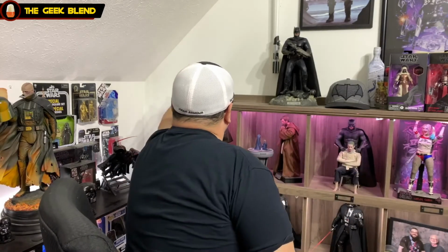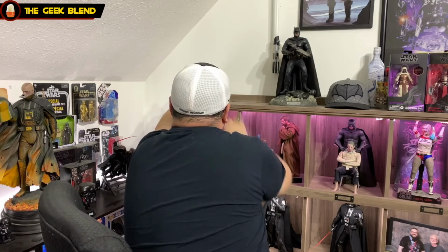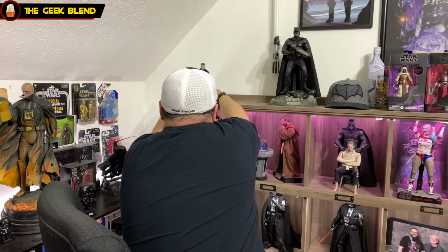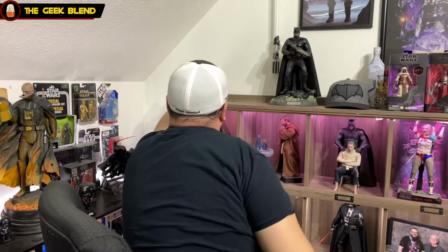So take a look. I think I'm going to put him right here, where you can't see. So he stands up pretty good. Yeah, he stands up pretty decently. I'm sure he'll fall down during the filming, but we'll see. I might get a little stand for him, like one of the NECA stands you can buy. Target has them in the section with their NECA stuff.